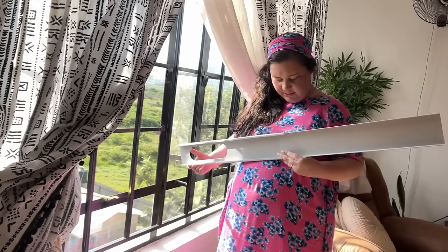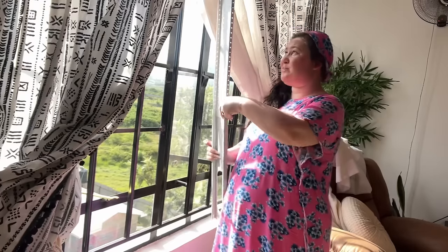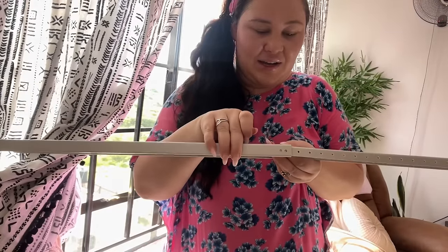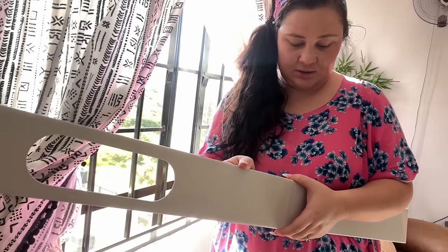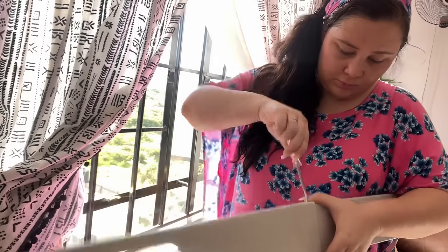Figure something out with that, but I'm going to set it at the longest setting and just put it in here, and the bars here are going to hold it in place hopefully. So I'm just going to put a screw on either side to hold this in place. I was a little bit afraid that it would be hard to fit this window, but I'm just gonna set it up the best I can until my handy dandy husband comes home and might have a better idea, or we might be able to get one of these custom made out of steel, I'm thinking, if this doesn't work. So it came with two screws, so I'm just screwing them in the hole here so that it holds it in place.